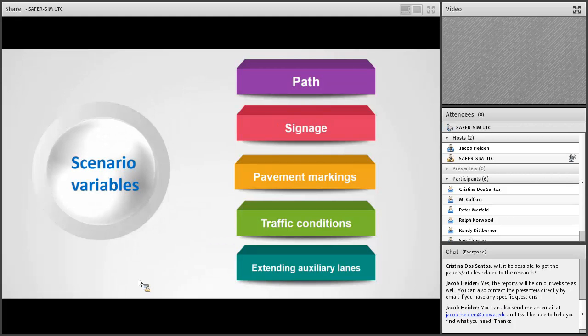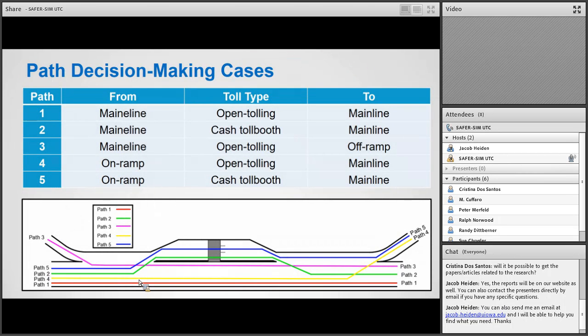And also, if we change the distances up and downstream to the on-ramp and off-ramp, because as I told you, it's a little bit tight, this plaza design. So these are the different paths shown in different colors, and the description in the table indicates them. I want to give time to my colleague also to talk about the other experiment, but you can see the paths.